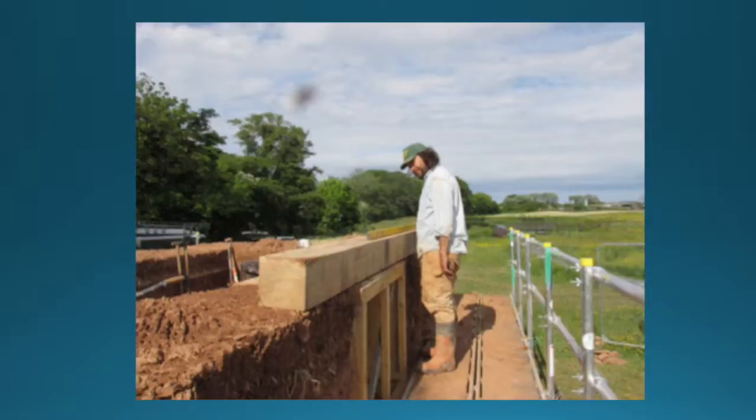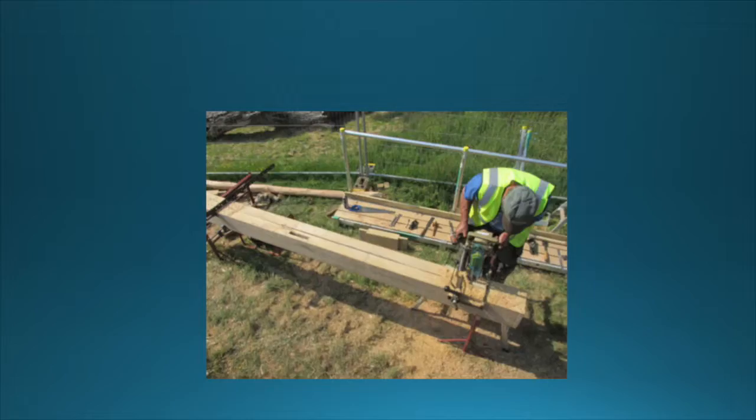This is Mick Reed, who did all the woodwork. It's been a real joy working with some fantastic craftspeople throughout the process. And Mick is an absolute genius with oak, as you will see when you see the roof.